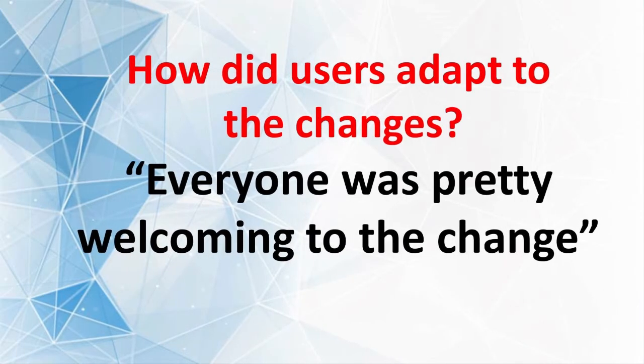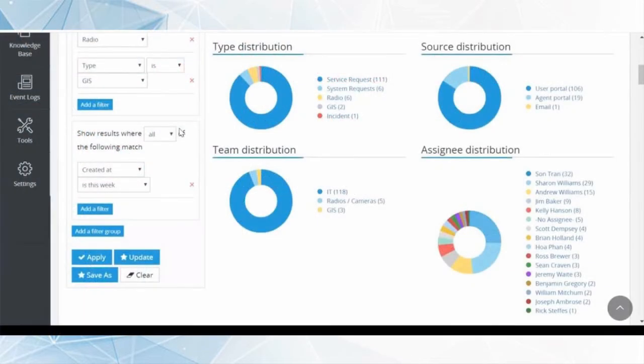We actually did a pretty good job of introducing this to all of our end users, so we didn't have a whole lot of issues or problems setting it all up. Everyone was pretty welcoming to the change. They were looking forward to more options to choose from, and they have also enjoyed the quicker response times.